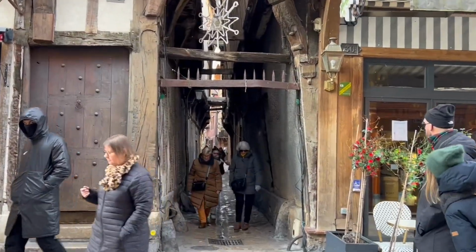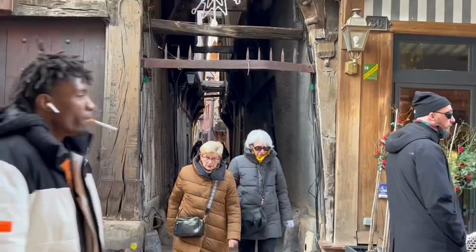So that's an alleyway, look at that. Very narrow.